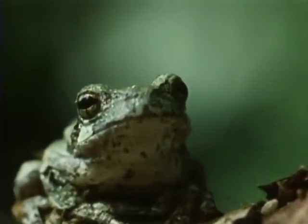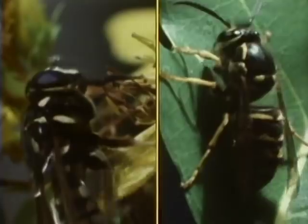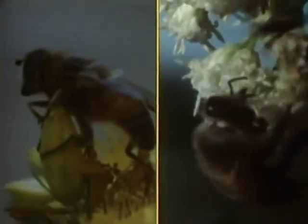But let's look again. On the left is a harmless syrphid fly. On the right, a genuine yellow jacket. Left, a fly. Right, a bumblebee. Left, another fly. Right, a honeybee.